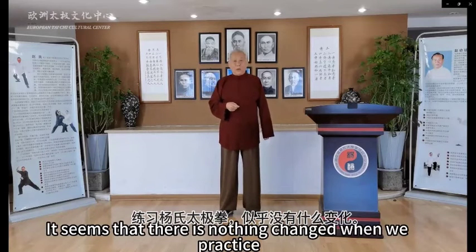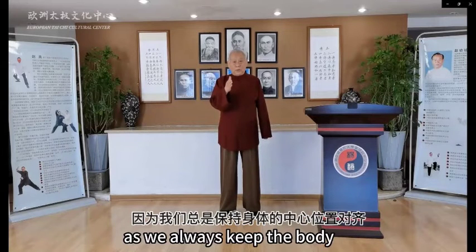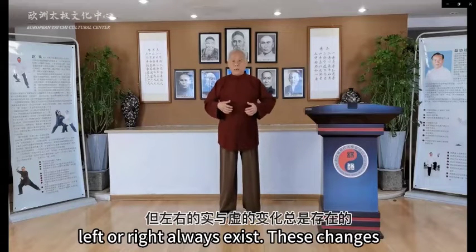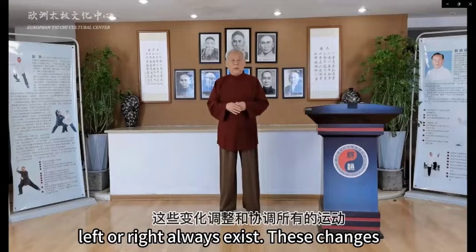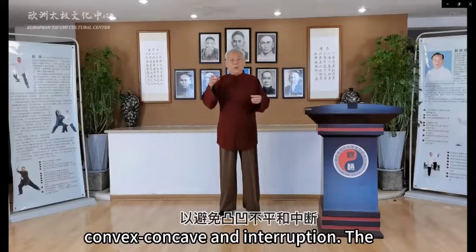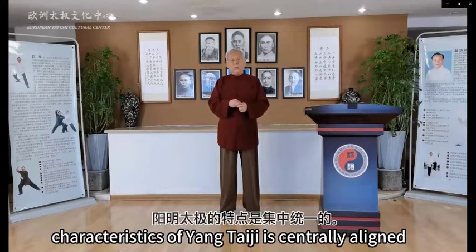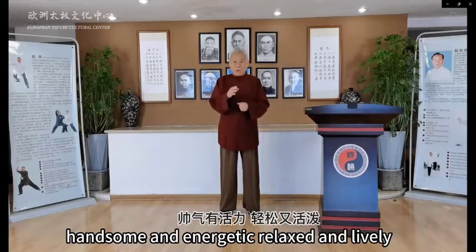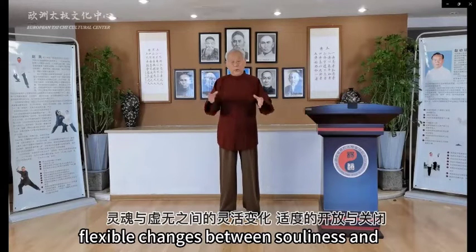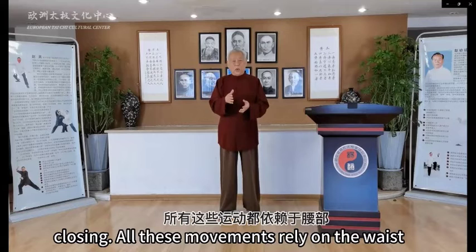It seems that nothing changes when we practice Yang Tai Chi Chuan, as we always keep the body centrally aligned. But changes of solidness and emptiness, left or right, always exist. These changes adjust and coordinate all the movements so as to avoid convexity, concavity, and interruption. The characteristics of Yang Tai Chi Chuan are centrally aligned, handsome and energetic, relaxed and lively, flexible changes between solidness and emptiness, moderate opening and closing. All these movements rely on the waist.